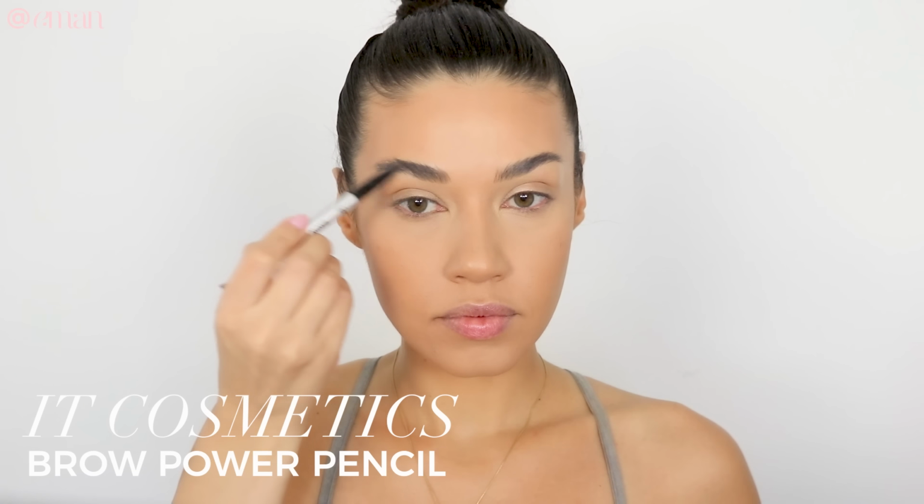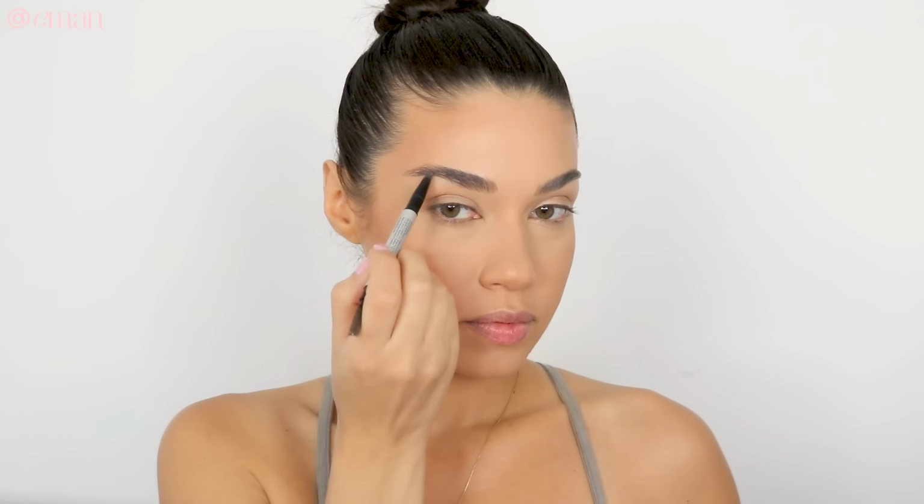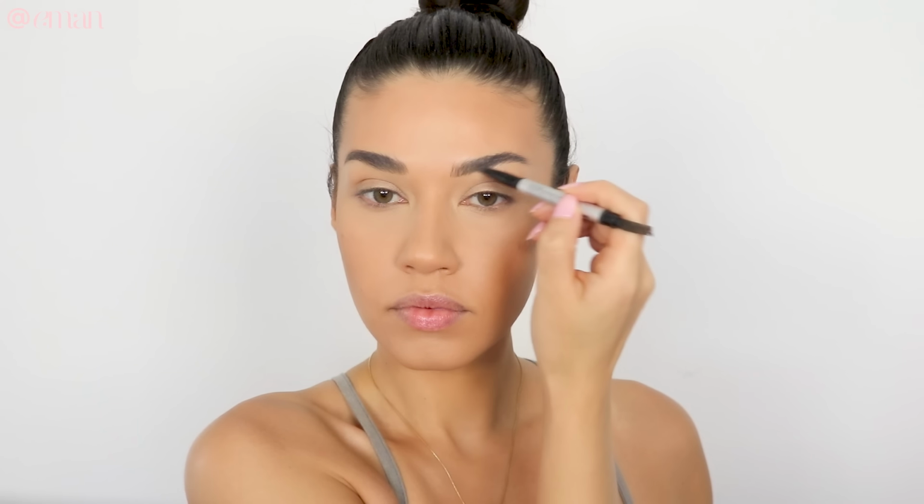I find that this is a color that works on mostly everyone, and it has just enough waxiness to it so it really sticks in your brows and it doesn't budge. It won't disappear throughout the middle of the day. You don't have to worry about looking in the mirror at lunchtime and all of a sudden your brows are gone.